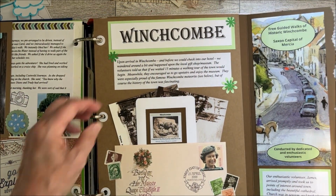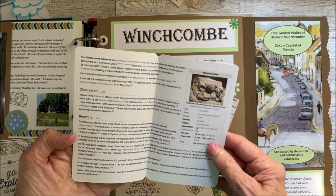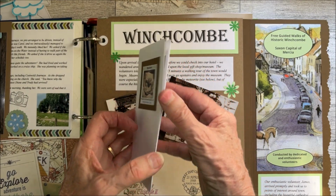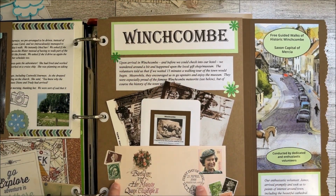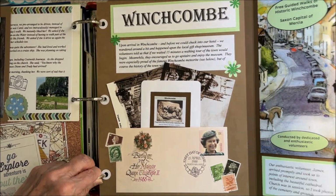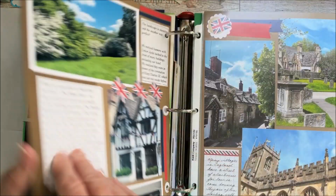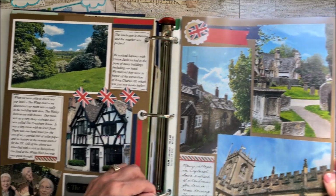Next village we went to was Winchcombe. We went into a little gift shop where they also had tours. And Winchcombe is famous for a meteorite that fell. So I found the Wikipedia article on that and wrote that. And then I bought some stamps and things there at the gift shop because I am a junk journaler after all. And this is a little brochure. Oh, this is the brochure that opens up. Just talking about where we stayed.